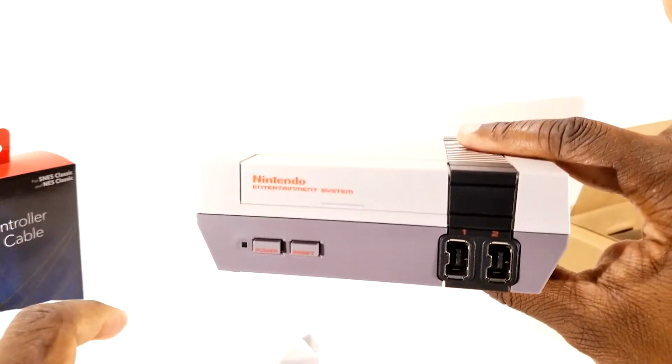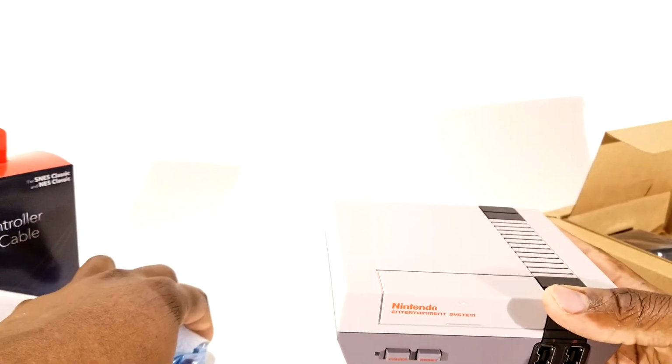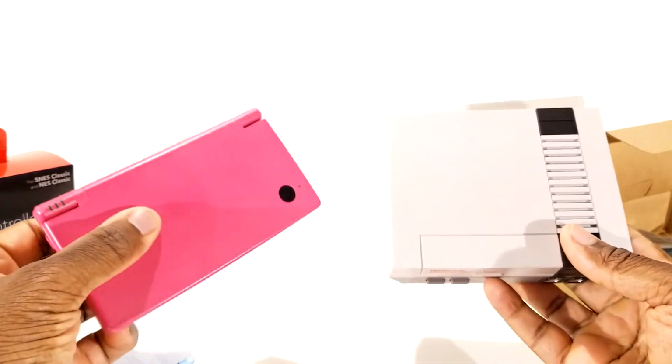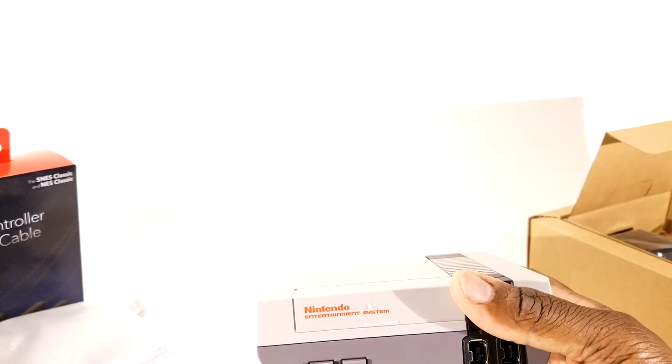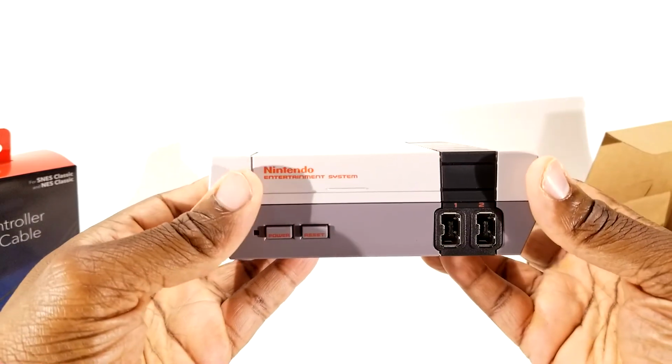Oh my God, this feels, even though it's small, it's very small. I mean, it's small, but not too small. It's actually the size, let me see, of a DS, right? Well, it's a little bit bigger than the DS, but it's tolerable. Honestly, now that I'm looking at it, I'm happier with it.